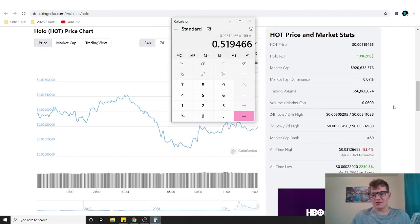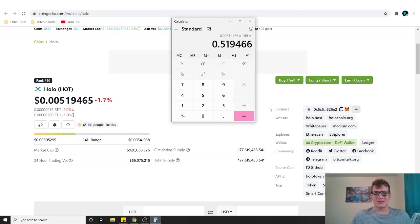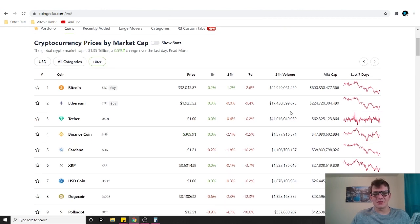And if that happened, let's see, what is the all-time high for this coin? The all-time high is 3 cents. So if it went up to 51 or 52 cents, guys, that'd be nuts. But I'll show you how this could be easily possible. So we're at 51, almost 52 cents. If it did a 100x, we're going to multiply it by the circulating supply, which would be 177 billion, 619 million, 433,541. And that would give us a market cap of roughly $92.2 billion, guys. $92 billion would put it right in the third position again.